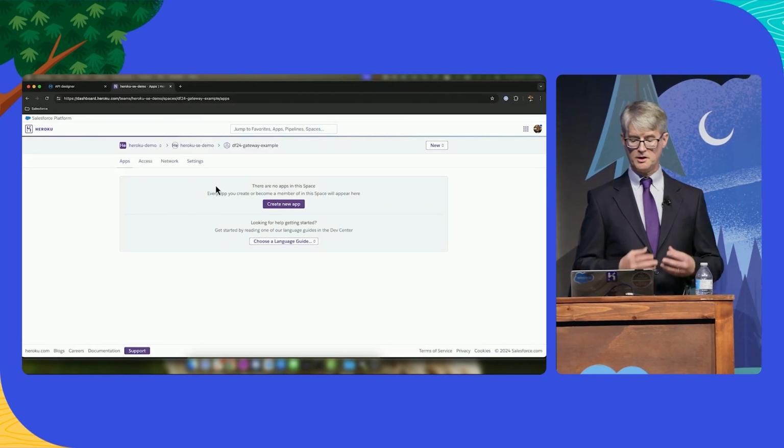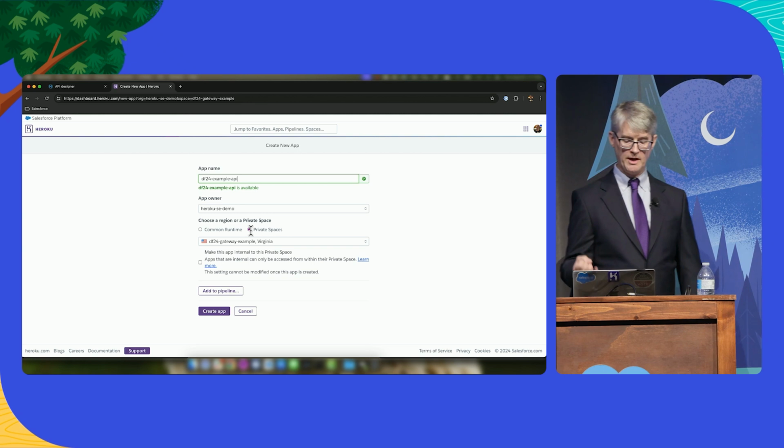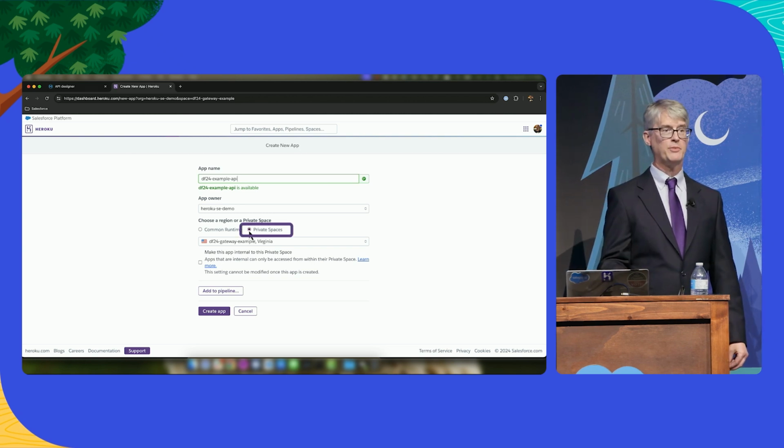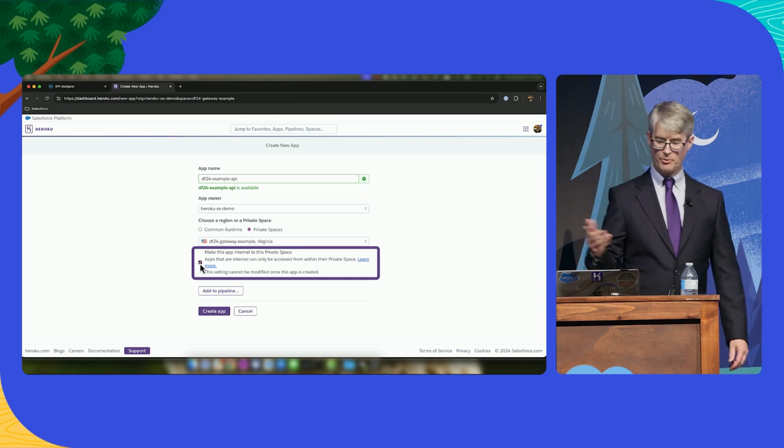And we need to put this into a Heroku app, which you can just do through our web interface here. You need to give it a name. We're going to say we want it in a private space. We're going to mark it as internal only to that private space, and then we press create.